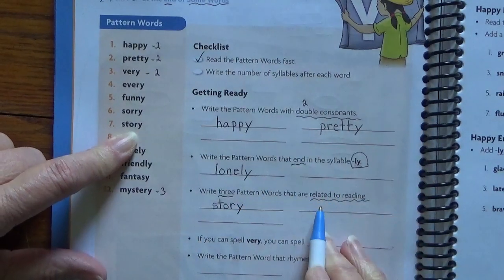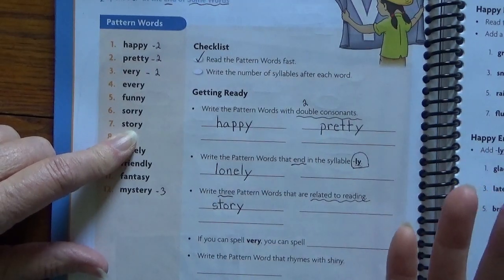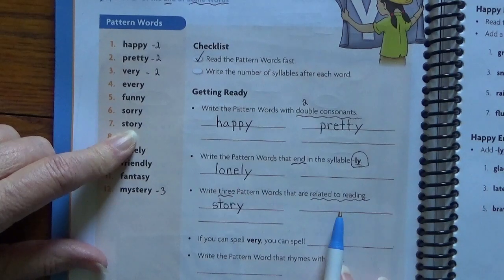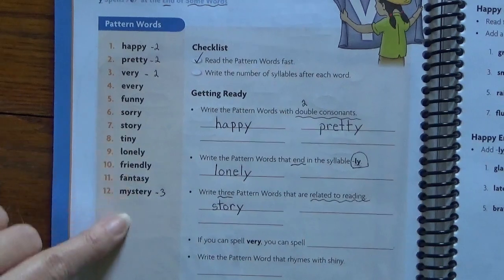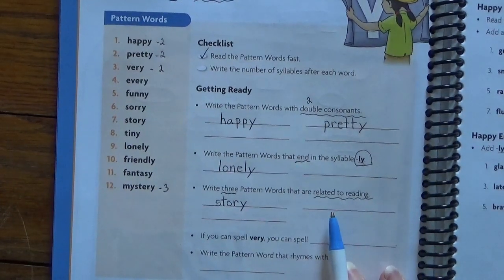S-T-O-R-Y. And related just means having to do with, like you're related to your cousins, so they have to do with your family. So related to reading. And then see if you can find 2 more words. I will give you a hint there, below story. 2 more words that are related to reading.